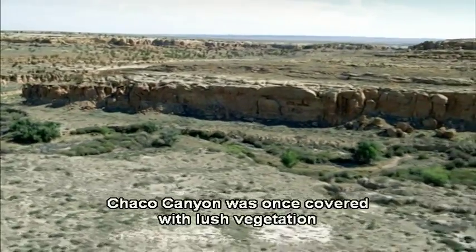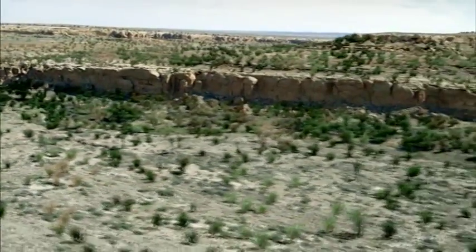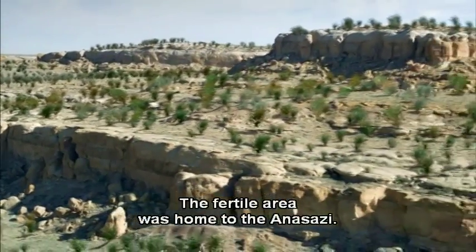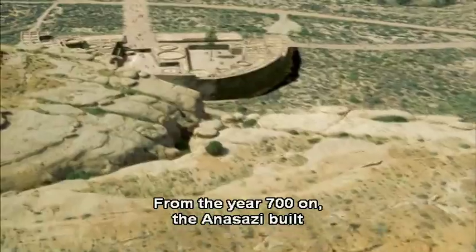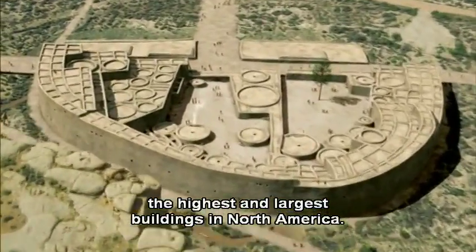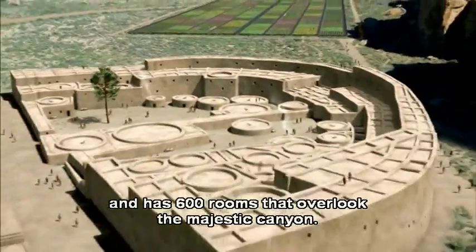Chaco Canyon was once covered with lush vegetation and forests of pine and juniper. The fertile area was home to the Anasazi. From the year 700 on, the Anasazi built the highest and largest buildings in North America. One is several stories high and has 600 rooms that overlook the majestic canyon.